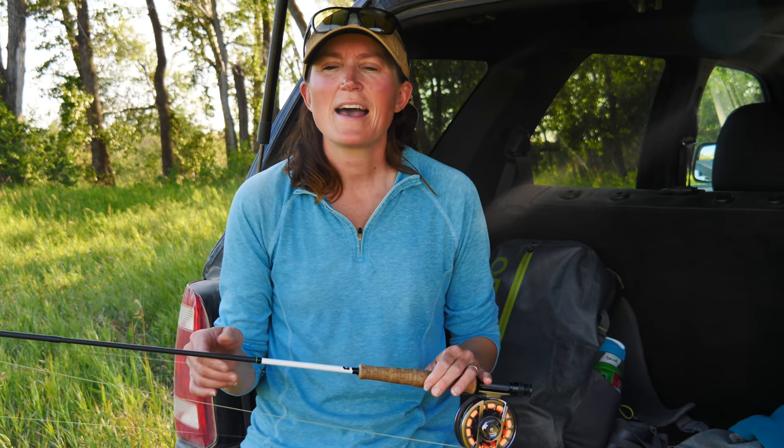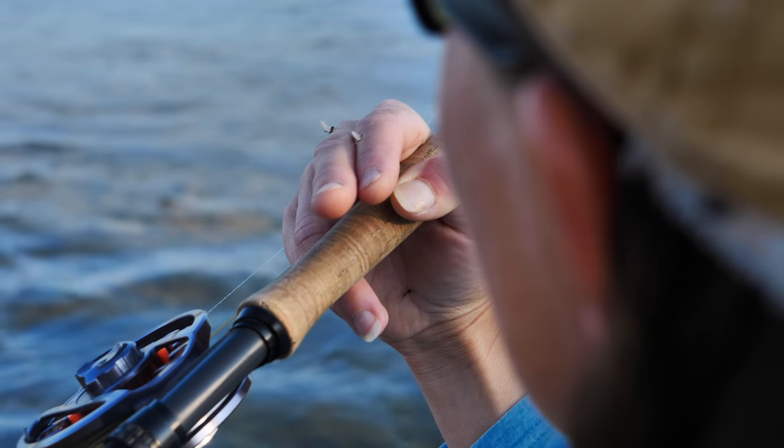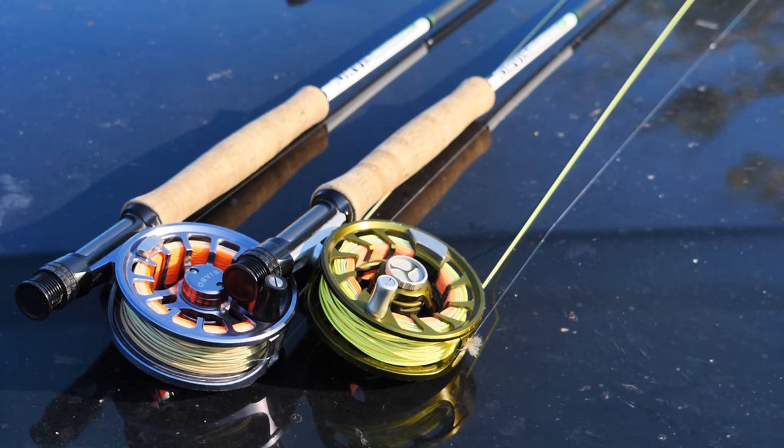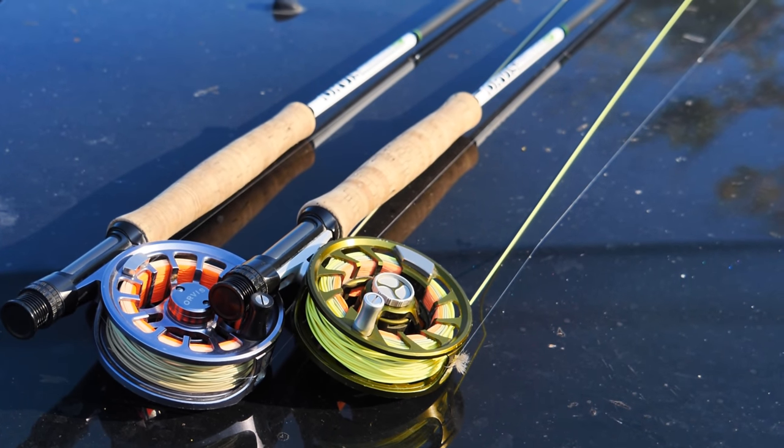So let's talk about the actual fly fishing gear setup. You're going to want a 9-foot, 3-5 weight rod. The weight of the rod really depends on the size of the fish that you're going for. Dave likes to use a 4 weight, I like to use a 5. That's just our comfort zones.